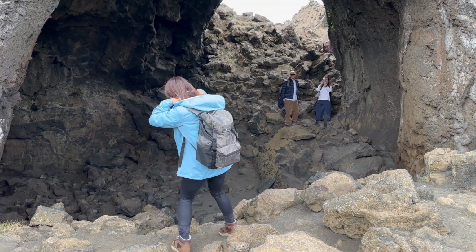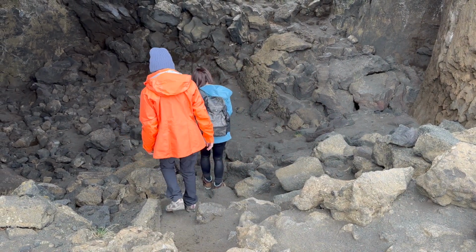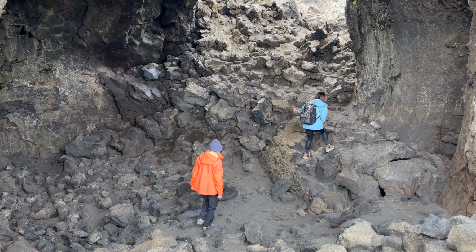Well, the trail turned out to be not too difficult, and everybody could do it with ease and with fun.